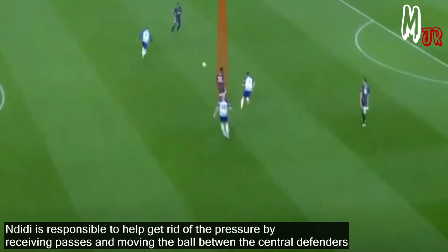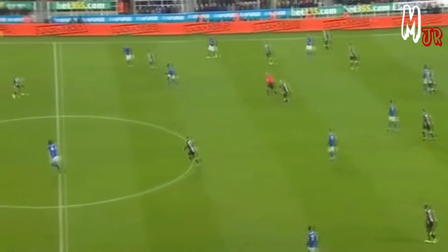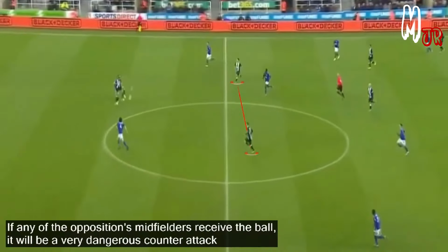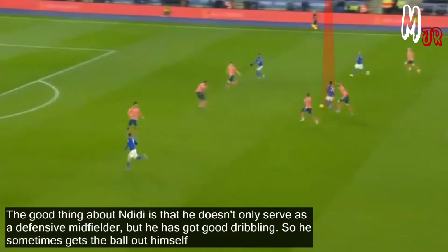Ndidi is responsible to help get rid of pressure by receiving passes and moving the ball between the central defenders. Ndidi is responsible to win second balls when the team forces the opposition to play the long pass after the high pressure. If any of the opposition's midfielders receives the ball, it will be a very dangerous counterattack. The good thing about Ndidi is that he doesn't only serve as a defensive midfielder, but he has good dribbling too, so he sometimes gets the ball out himself.